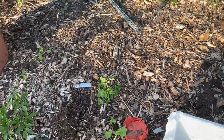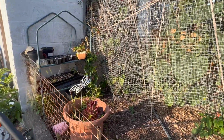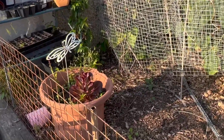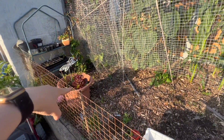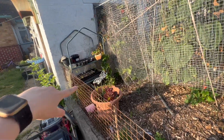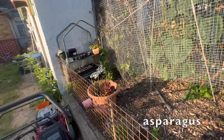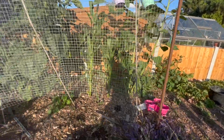So, the ducks are behind me. Got the lettuce here, had a few of those go to seed, so I give them to the ducks. We've got the, what are they called? So yeah, they're looking great.